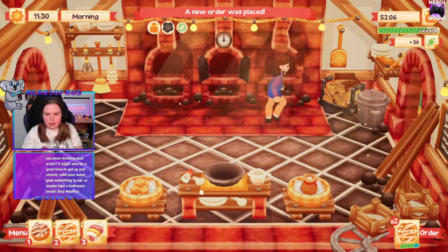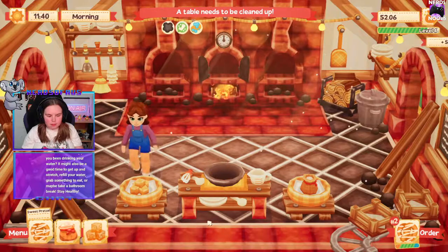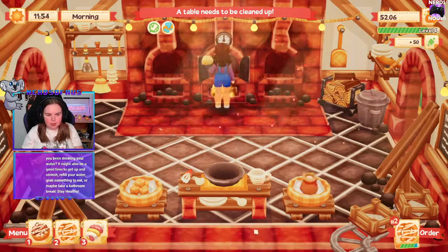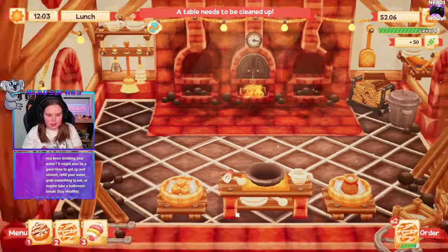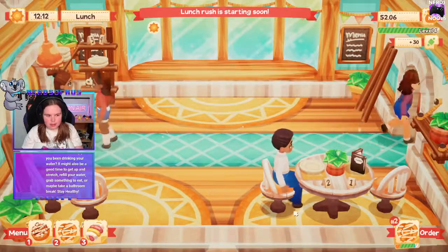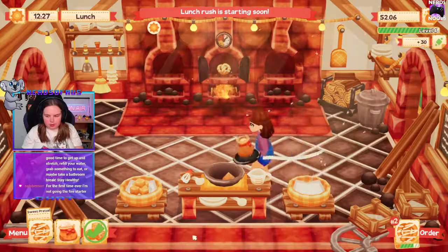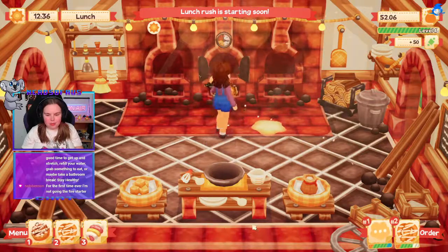I can imagine just playing this game for hours, actually. It's really chill. We're getting closer to a level up, by the looks. Table needs to be cleaned. Oh, no, come back! Oh, well, someone else is walking. Oh, we got a pretzel. Pretzel, pretzel, pretzel. Oh, which starter did you choose? Oh, I already have a pretzel in the oven.